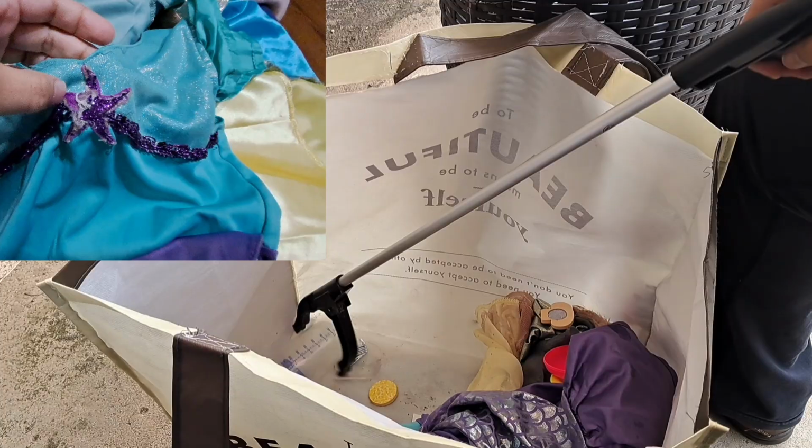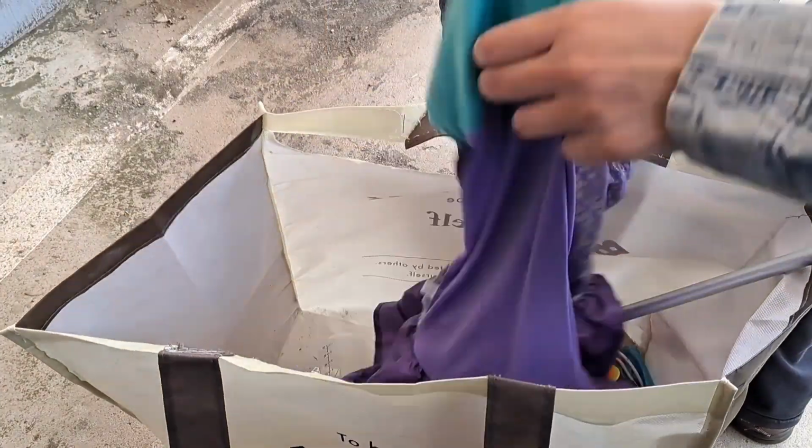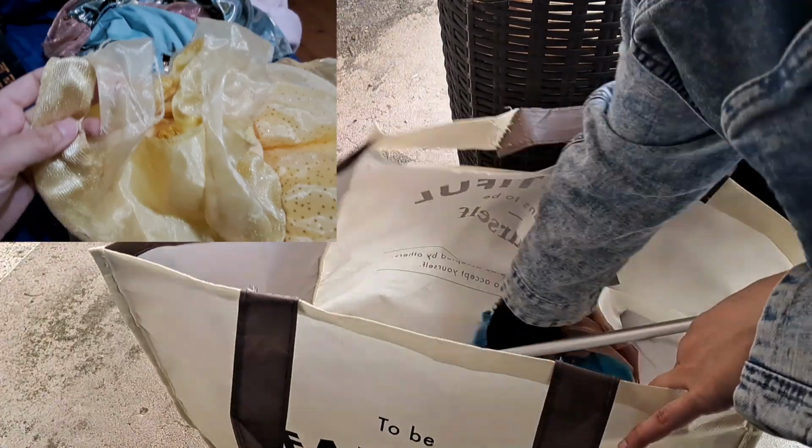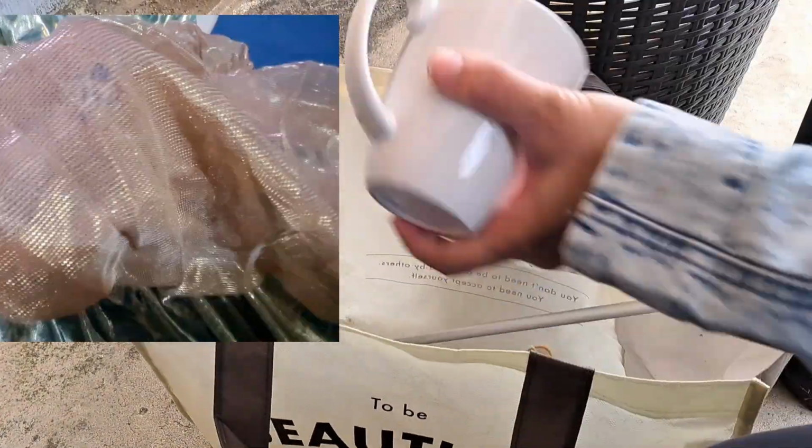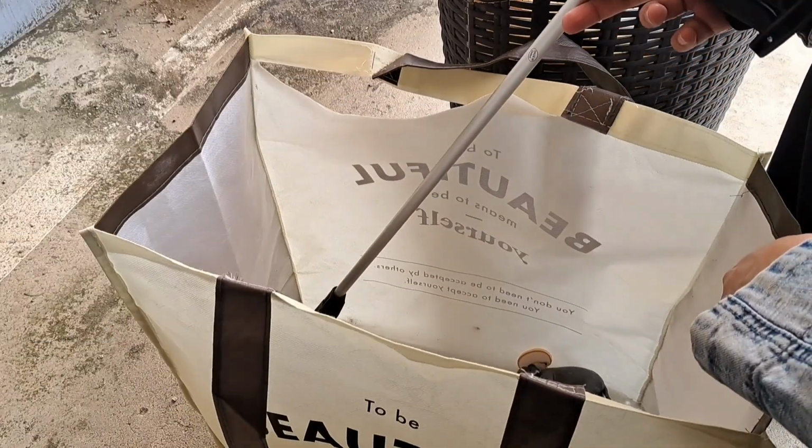Like this one is star damaged. There's this bell type costume, I think, and it was torn at the straps. And this last one, I don't know what it is, but it was very stained. It's all like recycle or upcycle these fabrics.